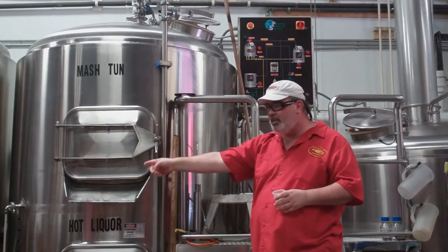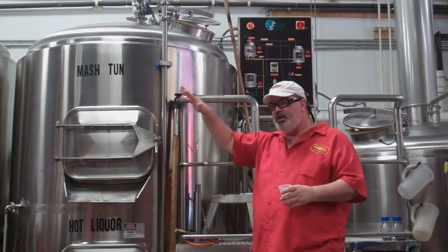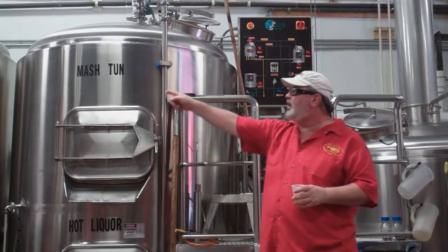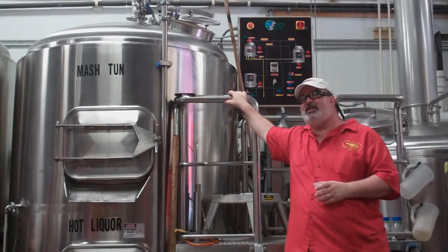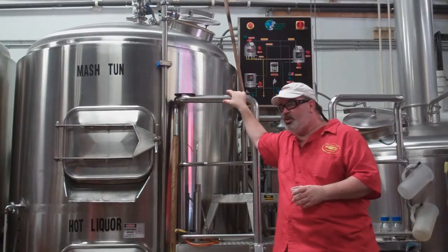Once that happens, the yeast goes down to the bottom of the tank. We can then put diatomaceous earth on there, biofine if we need to grab the remaining yeast. Brings them down below the tap line, at which point we bring the beer from the fermenters to the bright tanks in the back via these hoses. Once we get the beer to the bright tanks, that's where we do the finishing and we do the carbonation. We carbonate with CO2 or nitrogen.